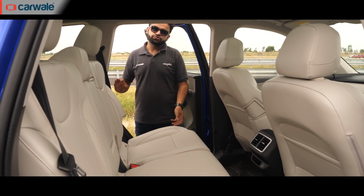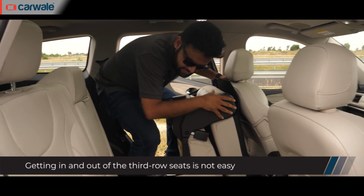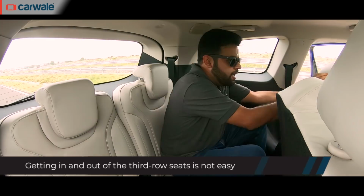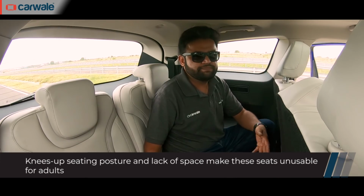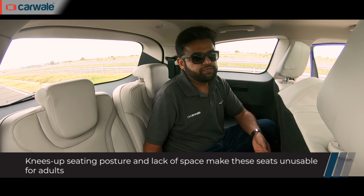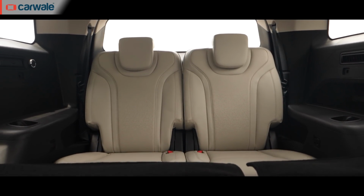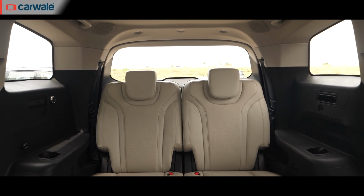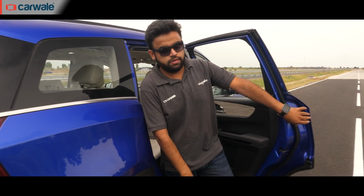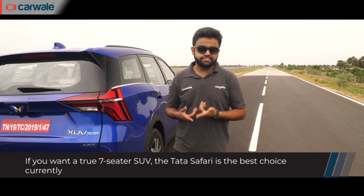Things aren't any better in the third row. First of all, the process of getting into these seats isn't exactly effortless. And once you are seated in here, you will realize that the third row accommodation is best reserved for a quick trip to your local restaurant or a hangout spot. You can see that it's extremely tight and there is hardly any seat comfort on offer, and so just like the Alcazar, the XUV700 barely makes it as a 5+2. In fact, in this segment, it's the Safari that has the most usable third row, so that's something to consider if you're looking for a 7-seater SUV.